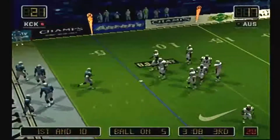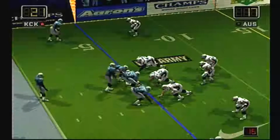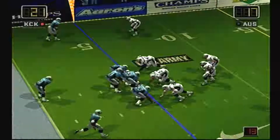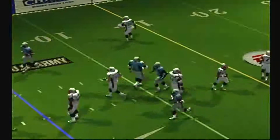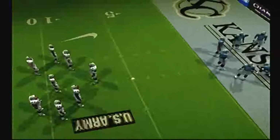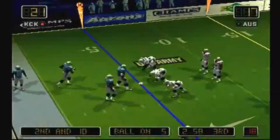First and 10. Ball on the 5-yard line. Keep it tight. Bring it down. Bring it up. Incomplete pass. Jackson, the intended receiver, on the play. Second and 10. Ball on the 5-yard line.